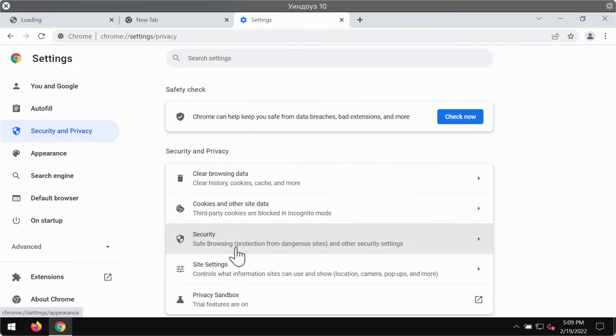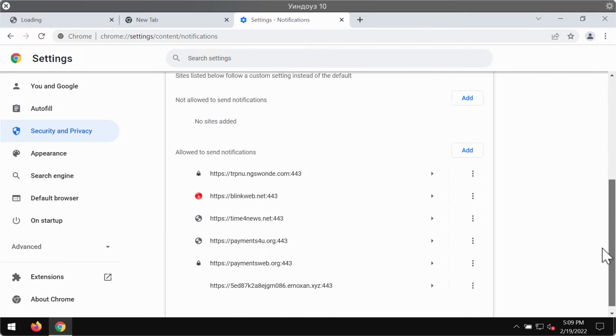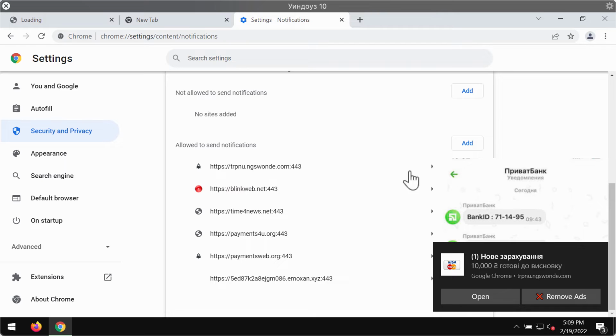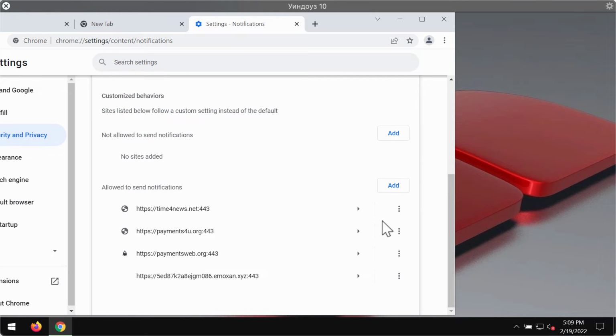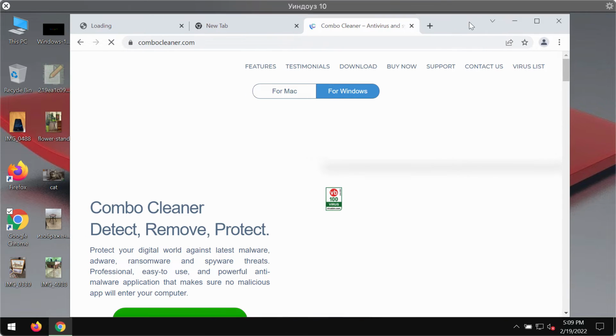So if you have mistakenly clicked on that Allow button, make sure you fix your browser immediately. Access the menu, go to Settings, choose Security and Privacy, then select Site Settings, scroll down to Permissions and choose Notifications. Now pay attention to the websites allowed to send notifications. If you find any malicious sites here, including this ngswonder.com, you need to make sure you remove it from the list and delete other junk sites of a similar nature.